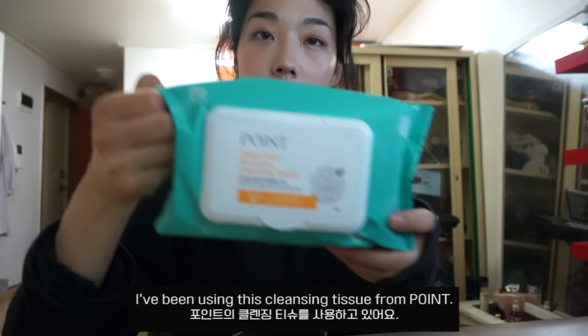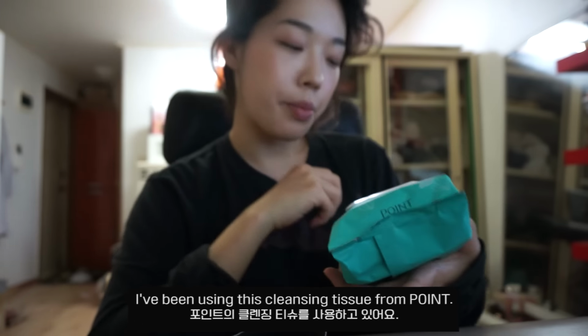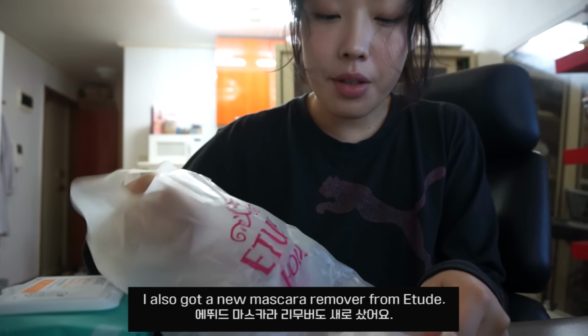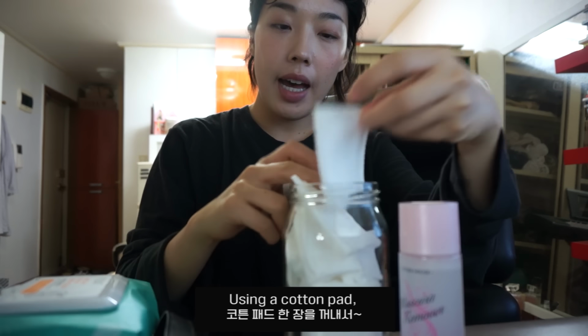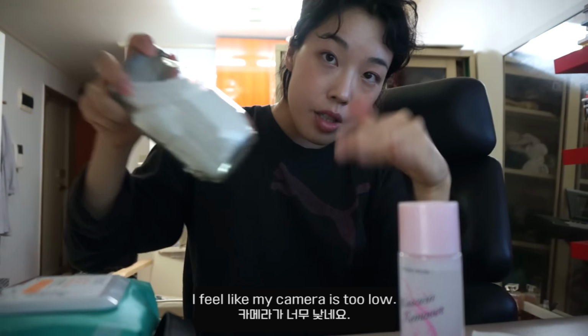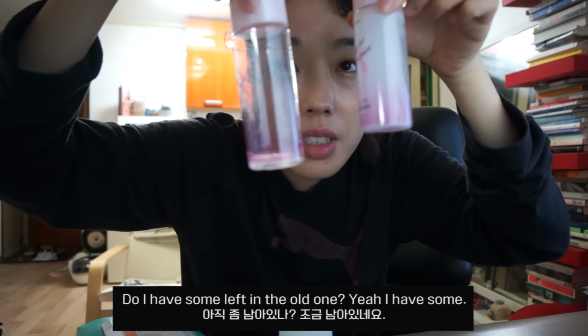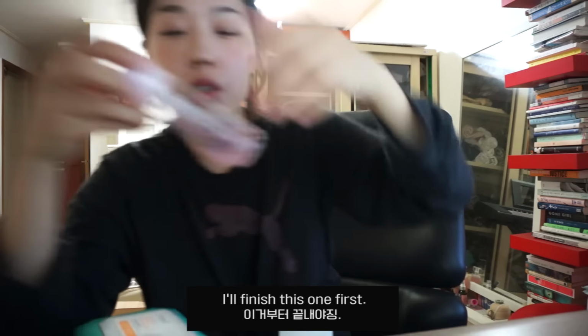I've been using this cleansing tissue from Point. I also got a new mascara remover from Etude. Using a cotton pad. I feel like my camera is too low. Let me put it up here. Do you have some left here? I'll finish this up first.